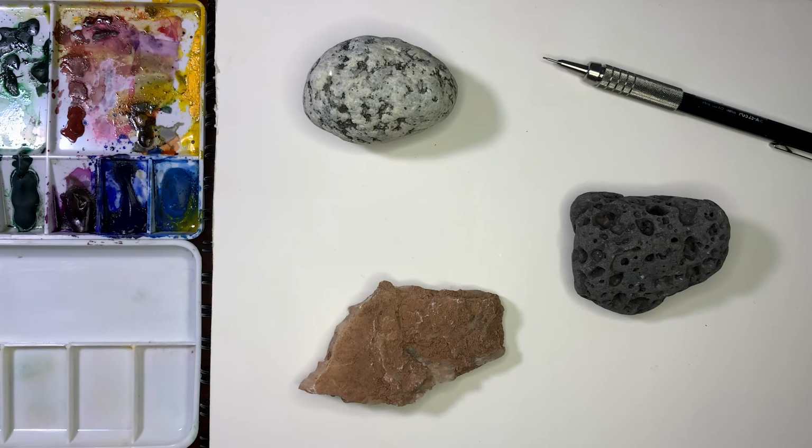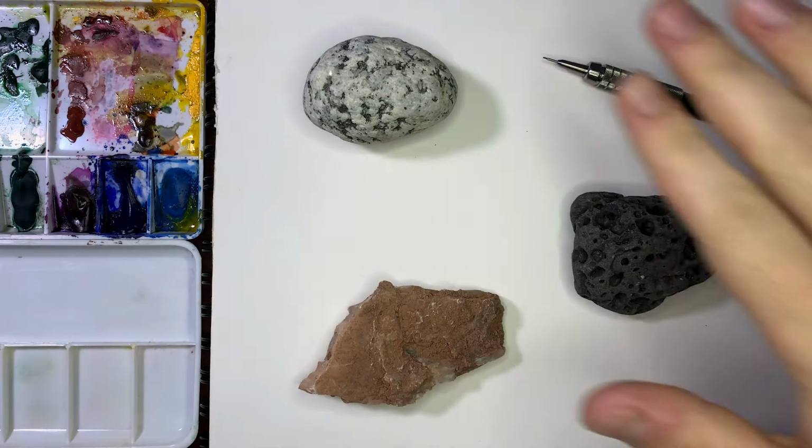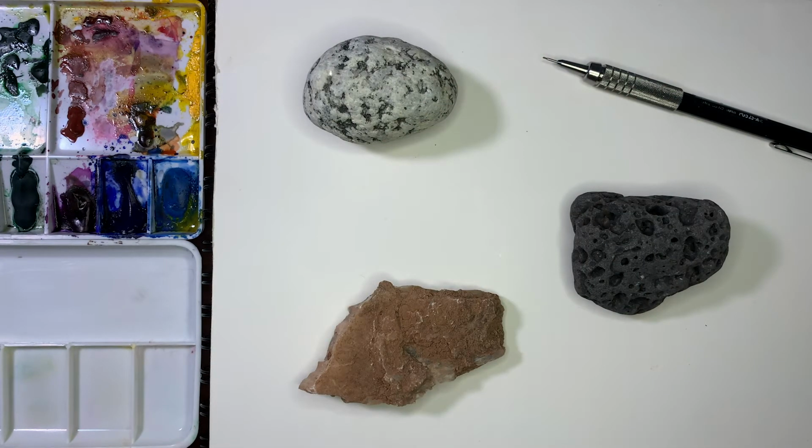Let's get started. So the first thing I've done is laid out my rocks and tried to identify a light source. In my case, since I'm working in a studio, it's pretty easy. I can just direct a lamp to shine light a certain way, in this case casting shadows this way towards the right. But if you're working out in the field and you have the sunlight as your light source, then the shadow may not be so directional. You'll want to draw and then paint what you see.